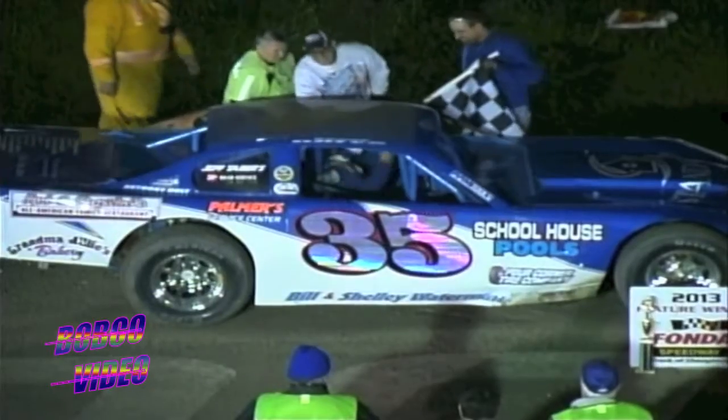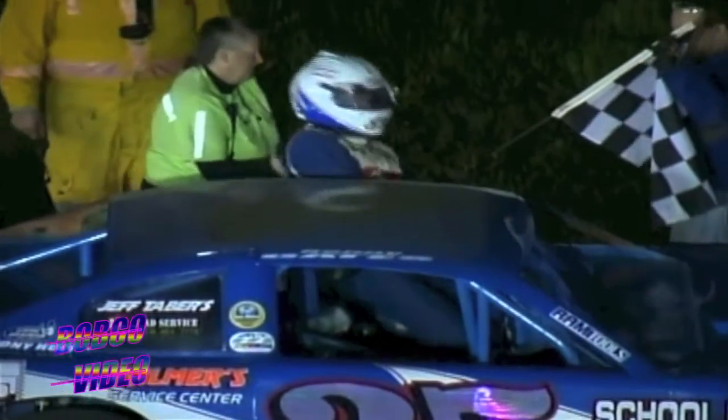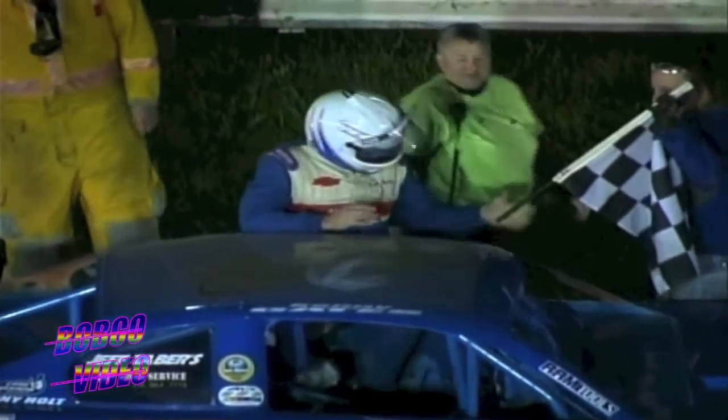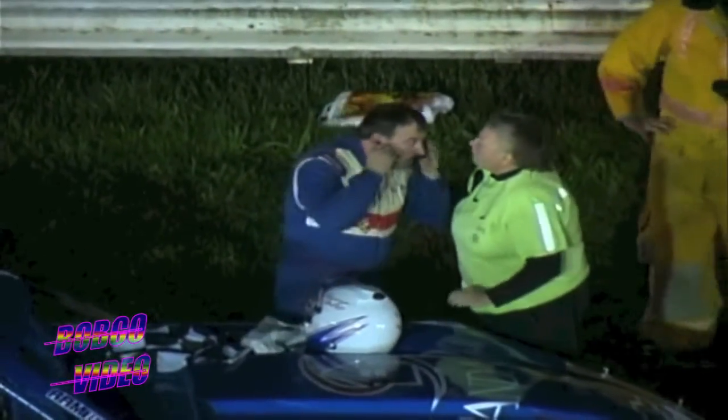Second. Get the name right. Last time I was saying Doug Hoffman, Doug Hoffman, Doug Hoffman. It is Todd Hoffman. Todd Hoffman. All right, give a round of applause. Kenny Gates takes home the Pro Stock Feature win here tonight. The all-time Pro Stock Feature winner here now, beating Todd Hoffman.